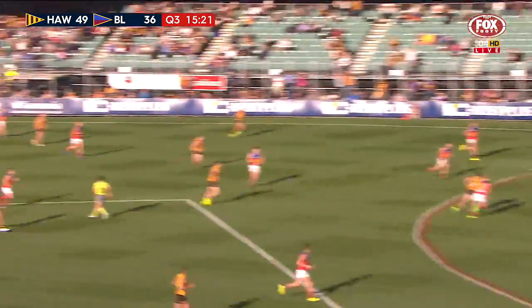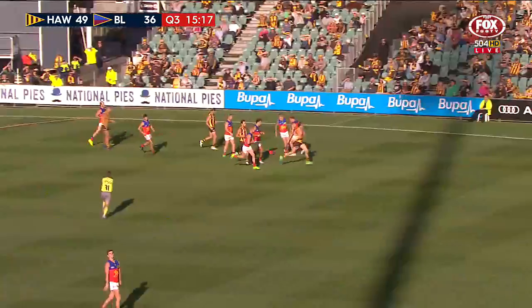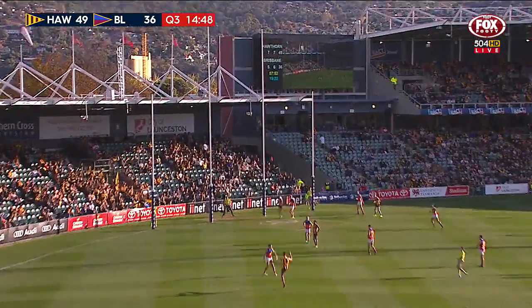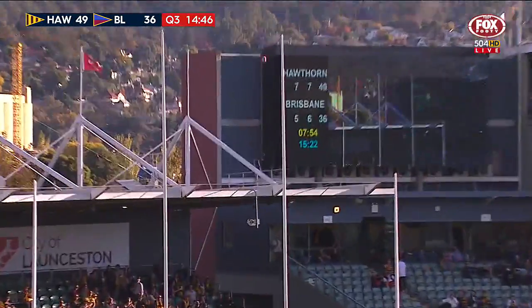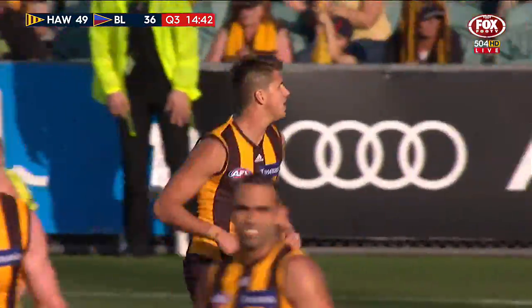Hawthorn straightens up, runs away from his man, sets it up for Howe, and he's tunnelled under the ball by Rich. It's been a bit of a good luck charm for Hawthorn. He's won 15 of his first 18 games as a Hawk, and he guides home the first goal of the 3rd quarter.